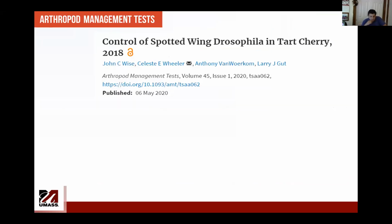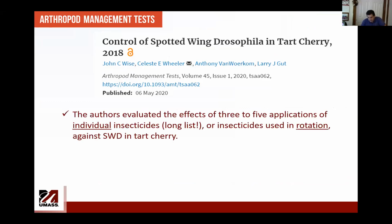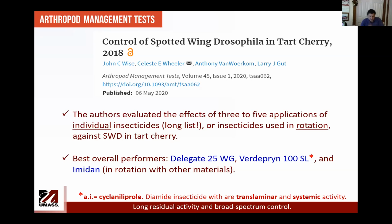Now what I would like to do is present the results of some insecticide evaluations in cherry by Michigan State University entomologists. In this study, the entomologists evaluated the effects of 3 to 5 applications of individual compounds. They also combined different materials. It's a very long list of chemicals that they evaluated, so I'm going to summarize this into a single sentence. The best performers were Delegate and a new material called verdeprine. Verdeprine is a diamide and has translaminar and systemic activity. It's not a neonicotinoid, and it has long residual effect and broad spectrum control. So we're testing this material against plum curculio at this moment, but that's a different story.